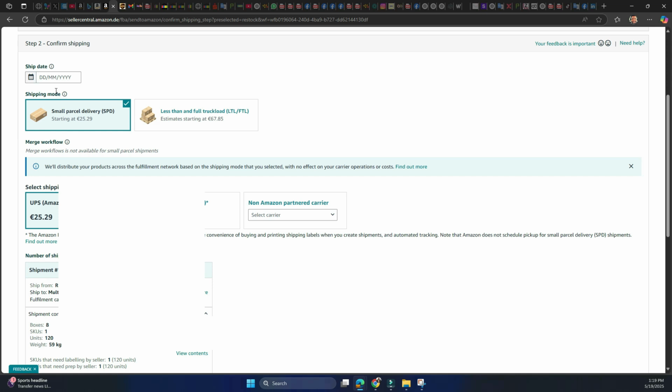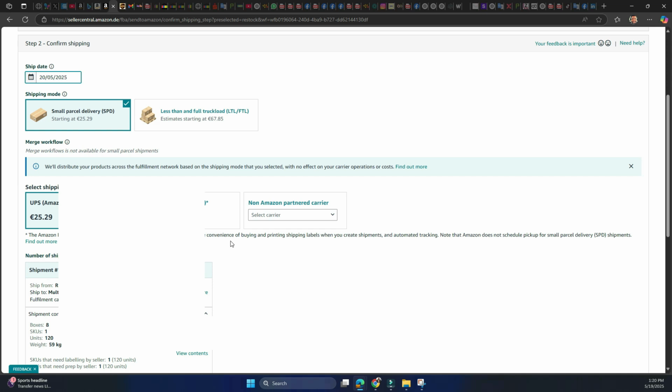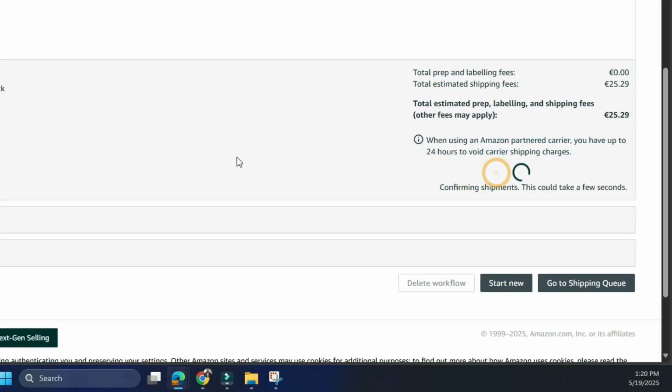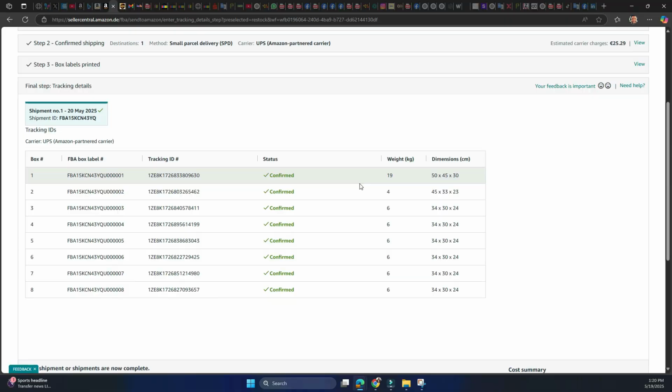Now, here is where you want to be careful. Make sure that you select, as you can see, it's giving me an option of UPS and Amazon DHL managed. I selected UPS. That's what I want. The UPS Amazon managed. So once I select that, I come down, I pretty much accept and continue and confirm and, of course, accept the payment. After I click that, the tracking number should now come up because that's exactly what you need. You need the UPS tracking numbers. That's what you need, the UPS tracking number. Wait a minute, it's coming.